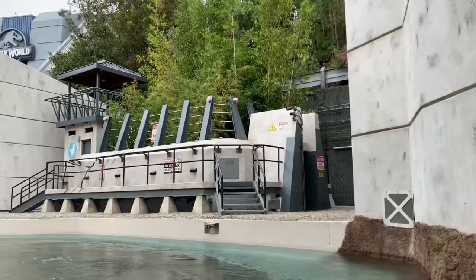And maybe extended the Indominus Rex a little bit more. Maybe even have the crane with fake meat dangling and going into the Indominus Rex enclosure, like have a mechanism there instead. And yeah, I was just kind of disappointed that they did that.